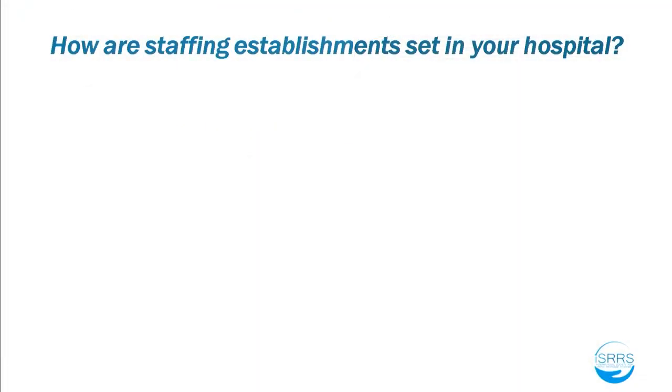So, how are nursing establishments measured or calculated in your hospital? Well, in most hospitals, it's done by a couple of weeks a year, maybe 4 weeks a year. Somebody comes along and measures the average level of activity on that ward. And that's fed into an algorithm that says, well, on average, this is how many staff we need. The issue being, if you're a statistician, you would know that sampling 2 or 4 out of 52 weeks probably isn't going to capture the variability that would happen across the year.